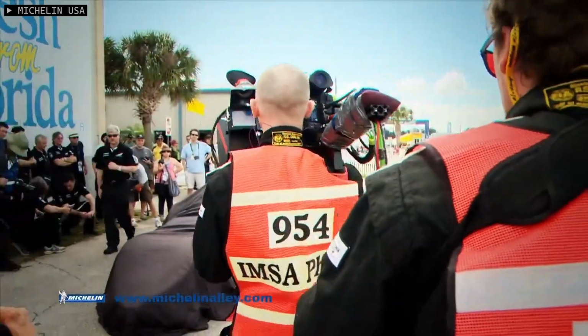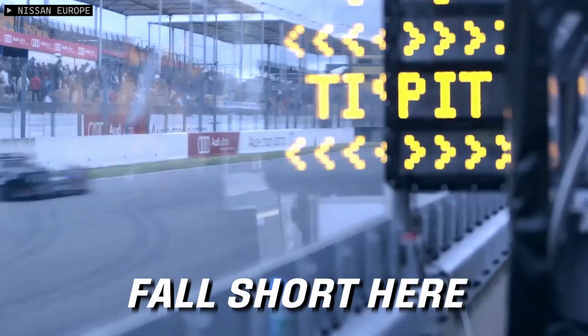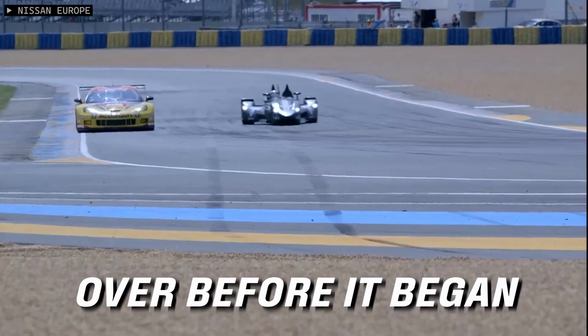The world was watching. The lead up to the first practice session was tense. The team needed to complete at least 20 laps to qualify the drivers for the race. Fall short here, and it would be over before it even began.